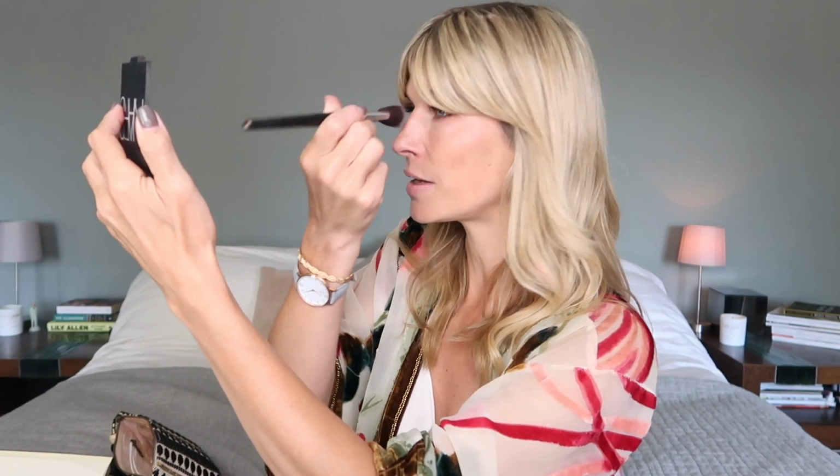I'm looking a little bit pasty. So again, dabbing it off so I don't go too brown. I tend to use a bit across the bridge of my nose, a bit like where the sun would catch you, just to give you that healthy glow. And this is a lovely colour actually from NARS.